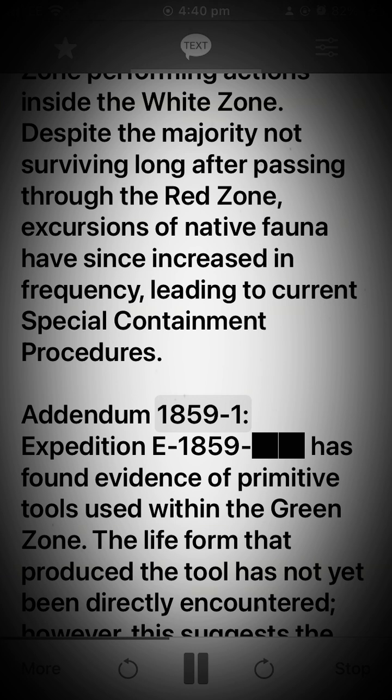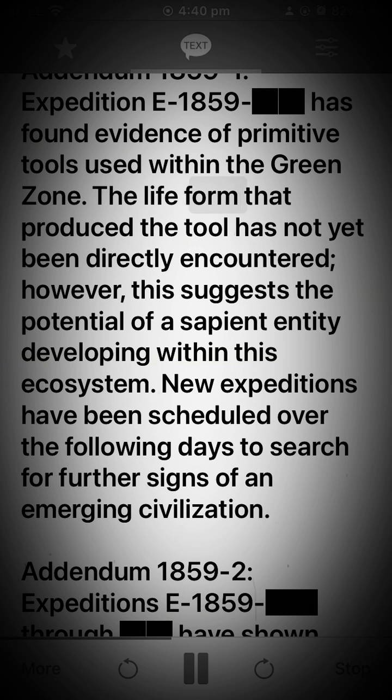Addendum 1859-1. Expedition E-1859 has found evidence of primitive tools used within the green zone. The life form that produced the tool has not yet been directly encountered. However, this suggests the potential of a sapient entity developing within this ecosystem. New expeditions have been scheduled over the following days to search for further signs of an emerging civilization.